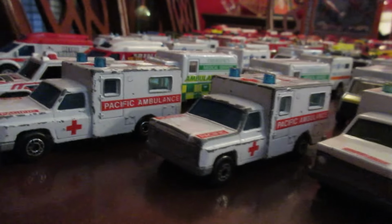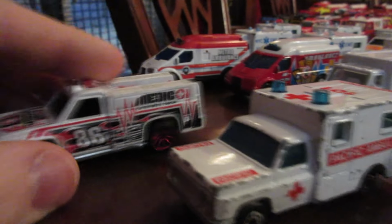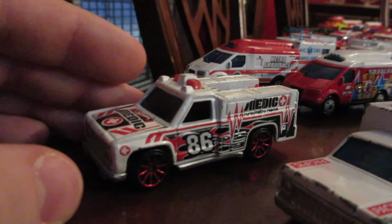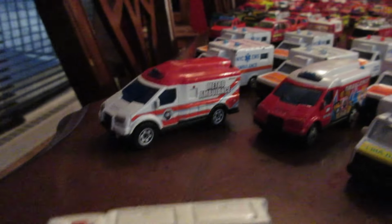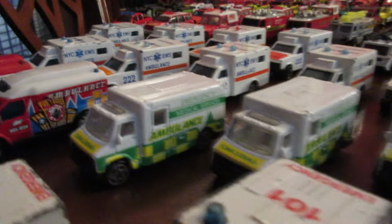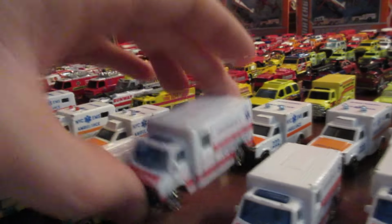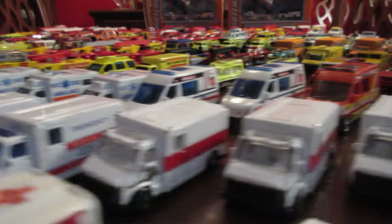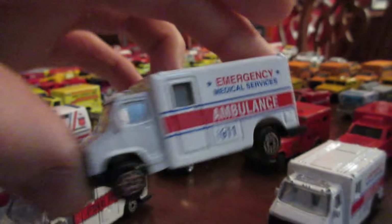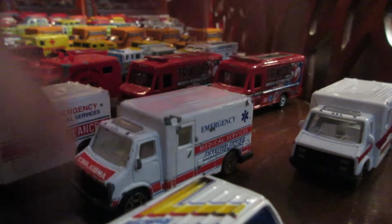We have a veteran Matchbox casting here, this old GM or Ford van. Same for this guy here, the rescue squad unit from Hot Wheels. Rescue Ranger, I believe they called it. Don't remember. More generic Matchbox ambulance. And then we have a collection of the Maisto ambulance. Very, very generic and common casting. They were offering different color liveries and paint jobs over the years. The most common one being probably this one. But anyway, still a nice venerable casting from Maisto.